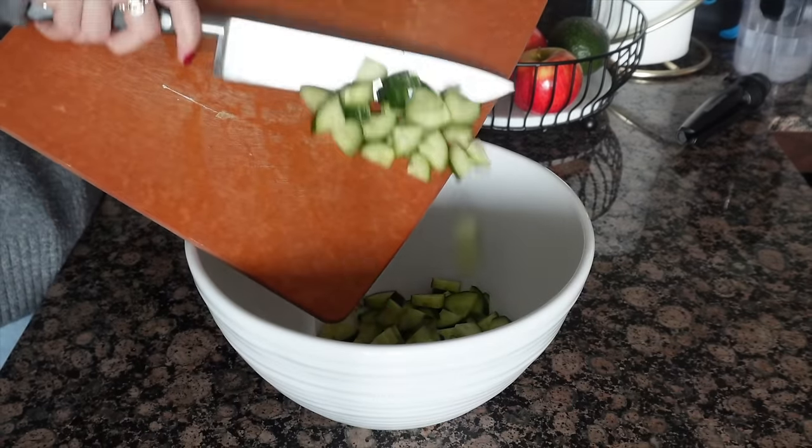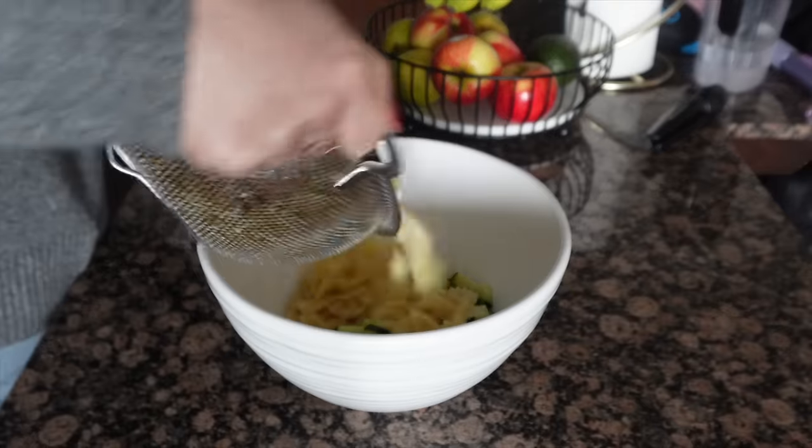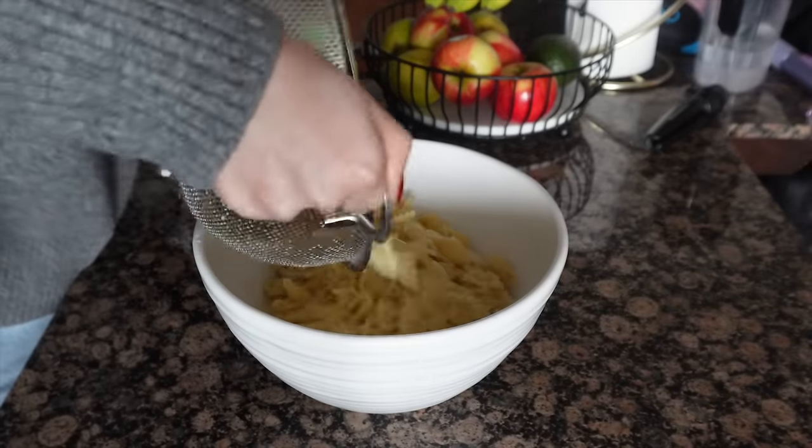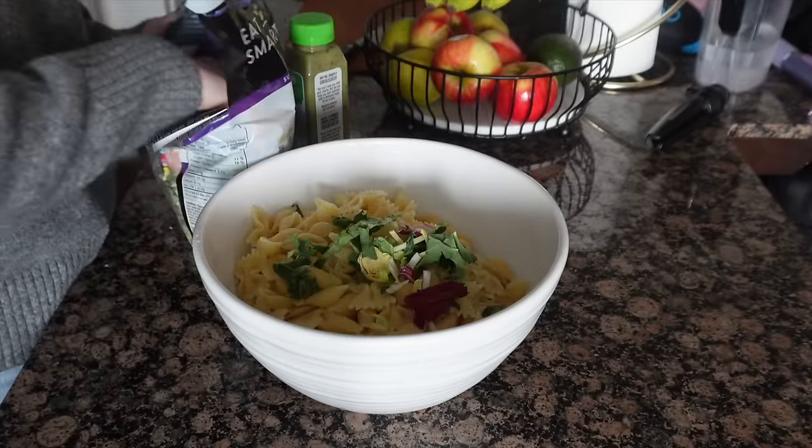So for lunch this day, I decided to make a pasta salad. I am a pasta salad girly, okay? It is so easy to make. You can add in a ton of tuna for protein, and it always turns out so good.